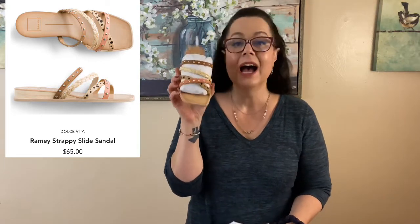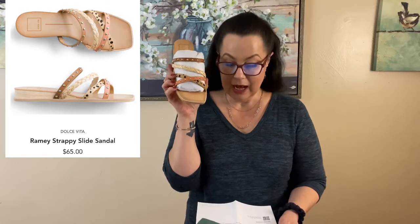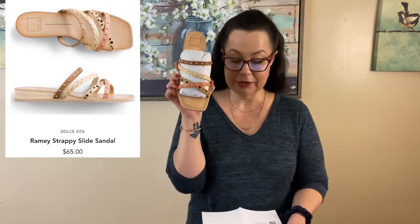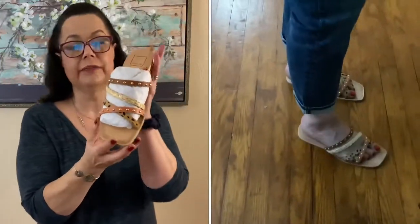Thank you guys. I've been complaining, saying stop sending me 8s because they've been sending me 8s, and they finally are listening to me, and they're sending me 8.5s, and these are $65. Now, I absolutely love the style of these shoes.